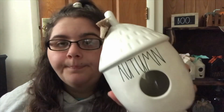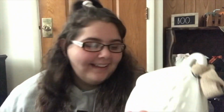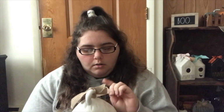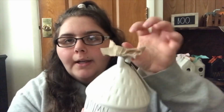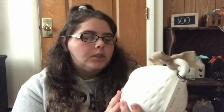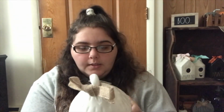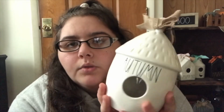So, yay! Alright, remember last week when I said, fingers crossed that we can get some birdhouses? We got the Tiki Autumn. Yay! Our Dunn buddies got us this. It has a little burlap bell on it. So cute. I really wanted this one. If we didn't find any of them, I really wanted the autumn one. So I'm glad that we were able to get this one. It's so cute. I love it.